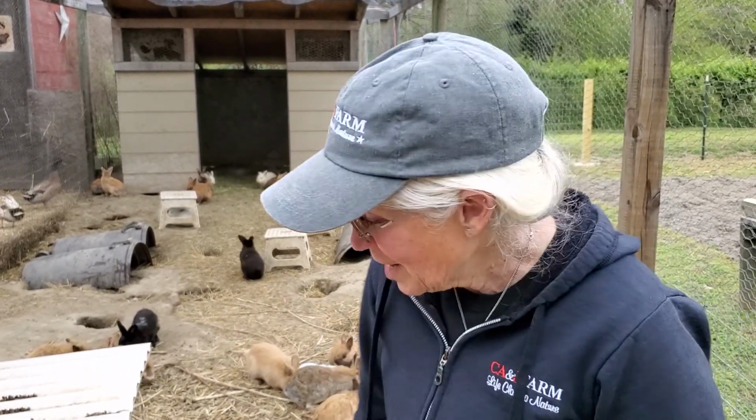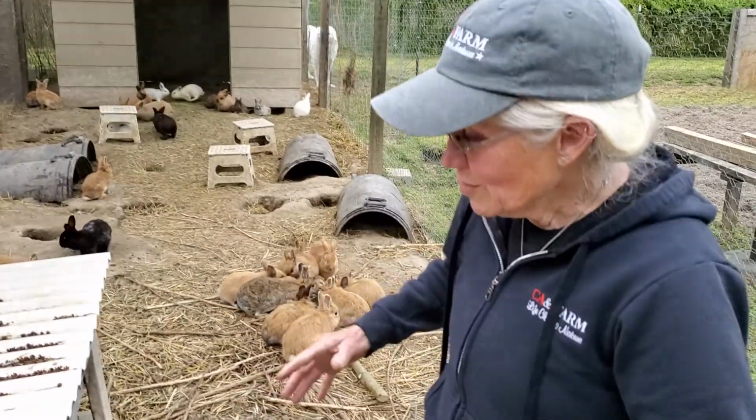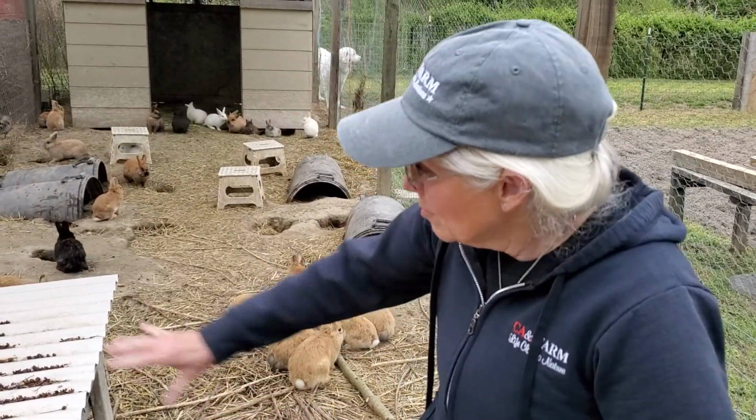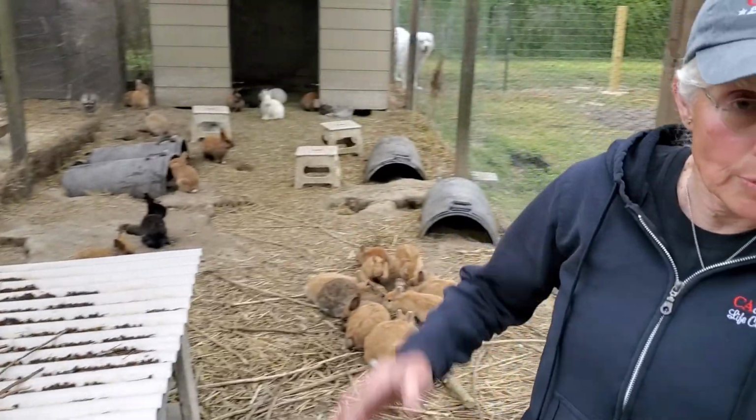So we're back here right now. We are going to be raking out the old straw and everything and the old sticks. And right here we got a bunch of the old sticks. We're going to take them out. We've got a bunch of new wood that we're going to put in here.